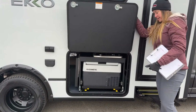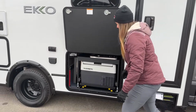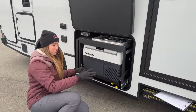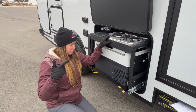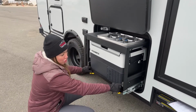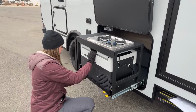All right, this is one of the bigger storage compartments, but as you can see, it is taking up the space just because we did an upgrade here with our outdoor kitchen area. This is another upgrade, and because of the weight capacities, if you do want this, it opts you out of getting that pop top. I'm going to try to talk about all the different upgrades today. So if you don't want a pop top or you don't need the extra sleeping space, this is something pretty awesome that you can get.